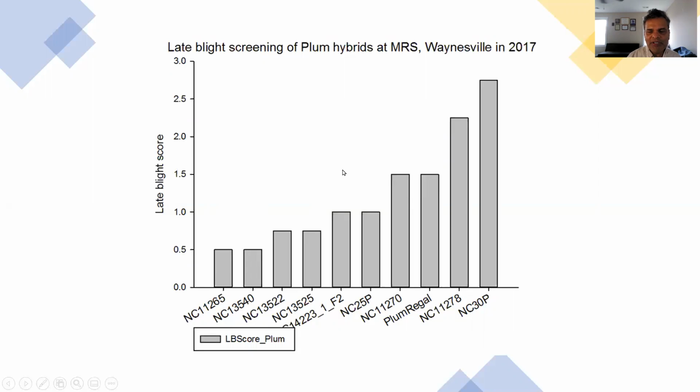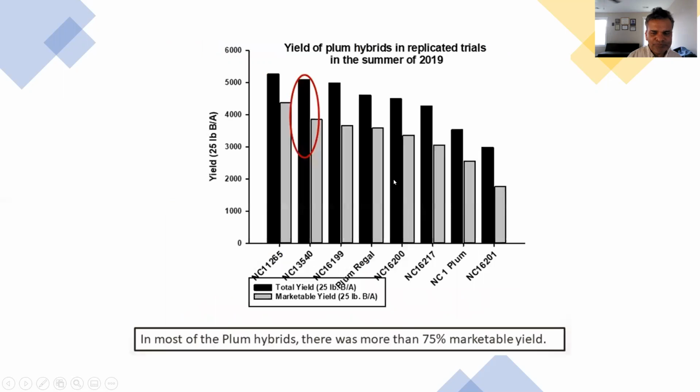Whereas other hybrids had some level of late blight, as you can see here, meaning they are either at heterozygous condition, or they may have only one gene like PH3. They may not have both genes. When they have only one gene, the situation becomes like this. Whereas NC 30P, which does not have late blight resistance, has a high level of late blight disease, as you can see here. This data is from last year.